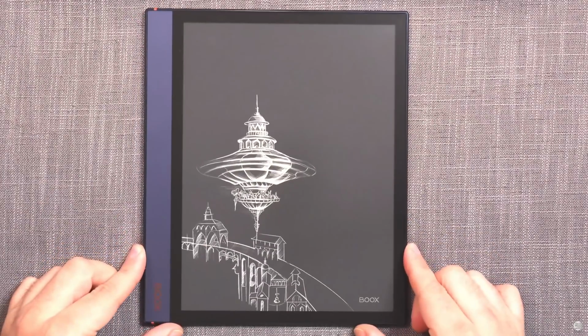The second category is the best 10.3 e-ink note-taking capable device that you can buy. Not necessarily the one that was actually released this year, but what is the best one to buy in 2021 in the 10.3-inch note-taking e-ink capable device. And the winning place is actually a draw between the Boox Note Air 2 and the Supernote A5X.